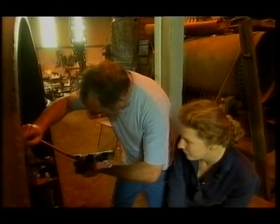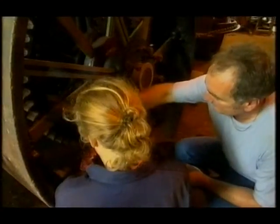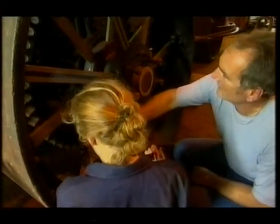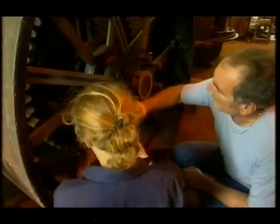Hercules was built at a time when there was still a magic about machines. In 1923, teams of coach painters worked to ensure that each steamroller was an individual work of art. Malcolm Kite is one of the few who still has these skills, and now he's going to pass them on to Claire. It's up to you now which one you fancy.